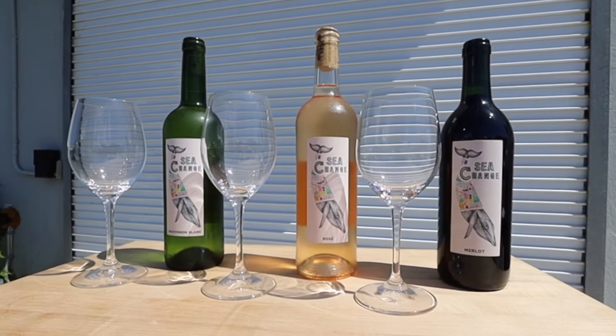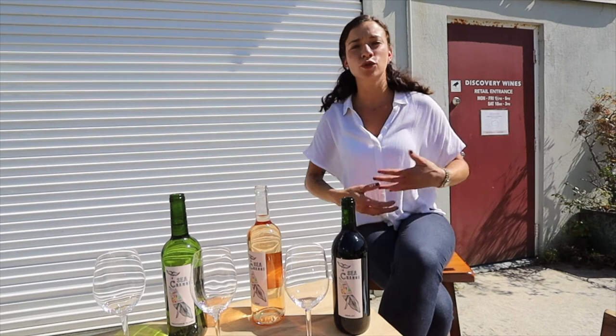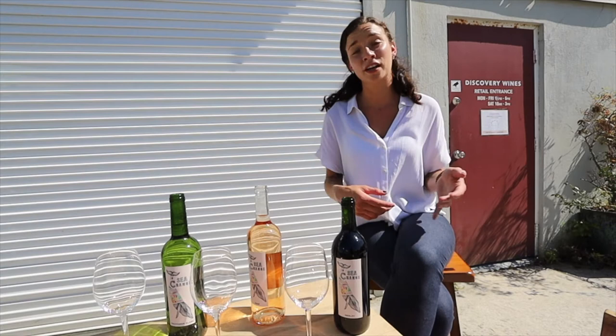And then also, it doesn't have any foil. Sometimes you just don't know where your waste is going to end up, even if you do recycle it. With Sea Change, you just know that no matter what happens with the bottle, it's biodegradable and it's environmentally friendly.